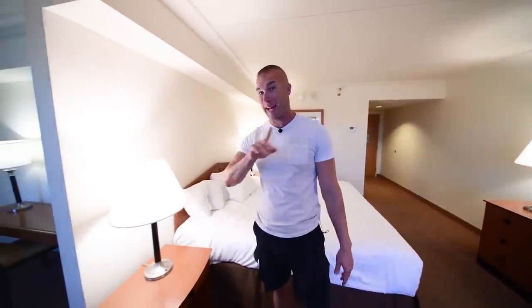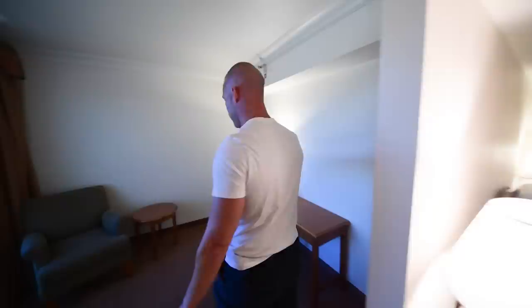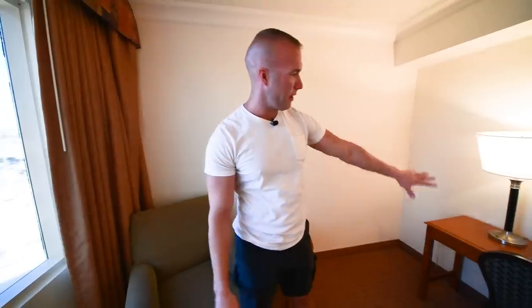The other thing this room came with that I did not expect at all was this whole separate nook over here, where they've got this cushion chair if you want to sit down and relax, and they have this workstation right here set up. I'm on the 17th floor. My view is looking out west so I can see out towards I-15 freeway.